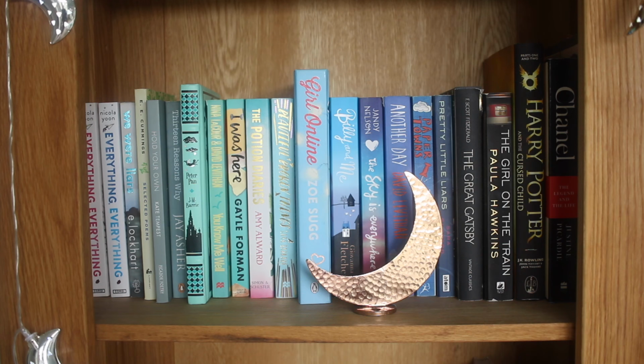I have read every book on this shelf besides Harry Potter and the Cursed Child, which I've not got round to yet, and I haven't read The Potion Diaries either, so I've read every book on this shelf besides two. My favourites are We Were Liars, 13 Reasons Why and Everything, Everything out of these books.